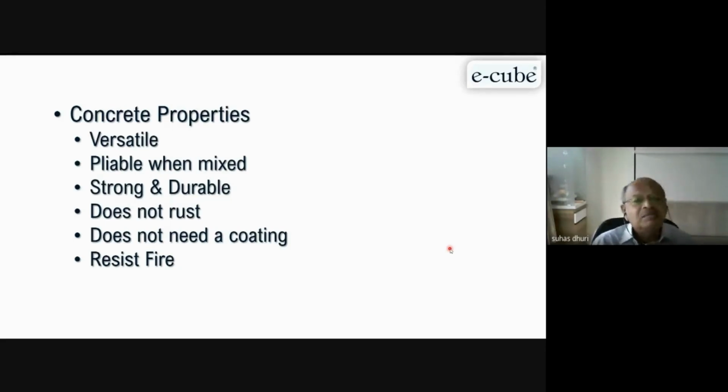If you make plain concrete, it will not last as long as the RCC structure. But the issue is basically your RCC structures. And in real sense, it does not need any coating. Since now vehicle pollution has increased, so CO2 has increased, so you need some coating to reduce the carbonation. But in real sense, concrete doesn't need any coating if you make a proper design.